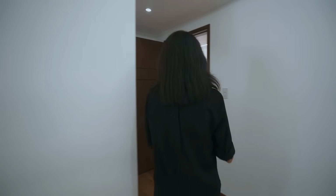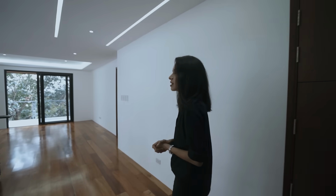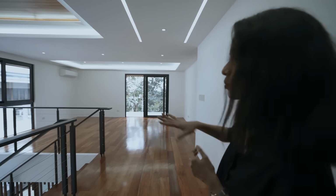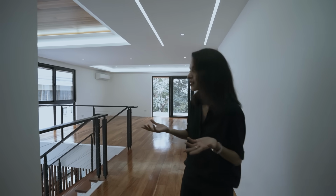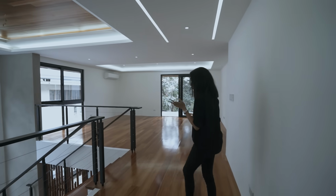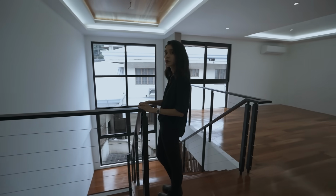Okay, that is about everything. Just look at that though. Like when you're here and you're looking out into the sliding doors, all you see are trees. How nice is that? Okay, I think that's about it. I don't think we missed anything. So it's time for a recap.